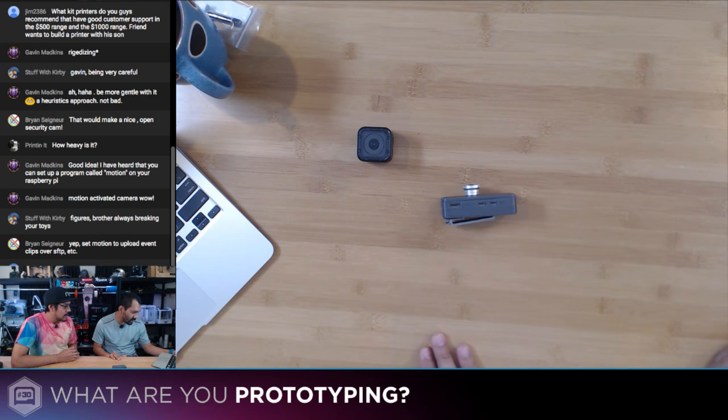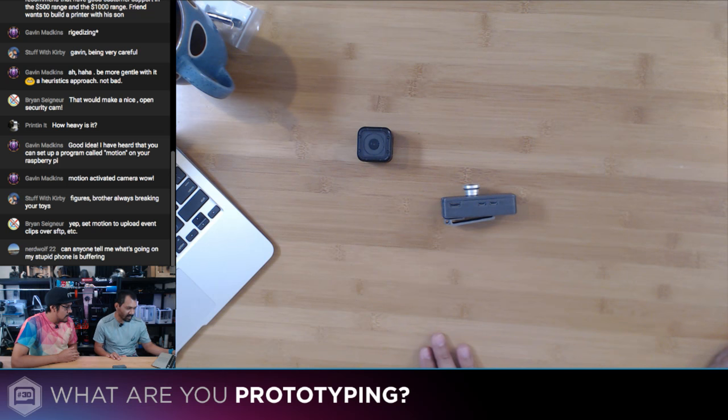Gavin is saying in the chat room that motion can be activated with a program called Motion on your Raspberry Pi. That is cool. Yes, and there's also face tracking stuff you can do with OpenCV.